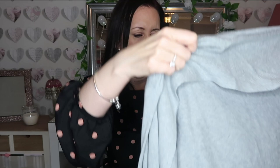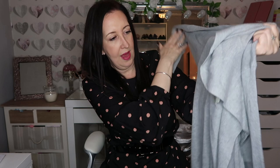They need a wash. I don't know why. It's as if they've been in storage for so long that they smell a bit musty. But yeah, that's quite nice. It's got a belt with it as well, so that could look quite nice. Look nice with a pair of skinny jeans.